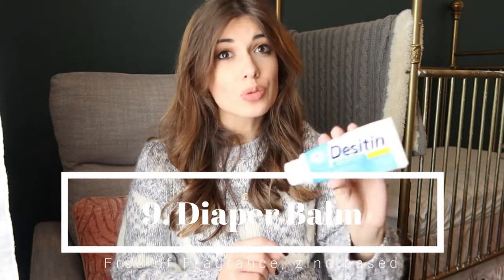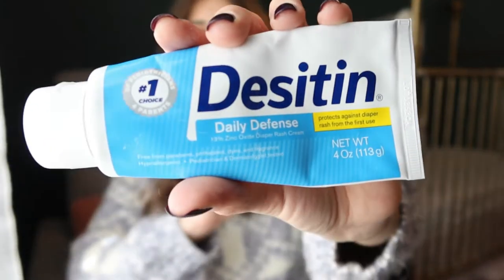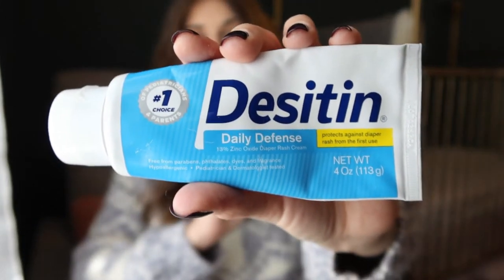So on the topic of skincare, you definitely need a good diaper balm. This one, we used it recently with Adeline. I hadn't tried it before, Desitin, and it actually is very effective at getting rid of rashes.